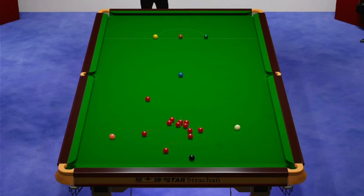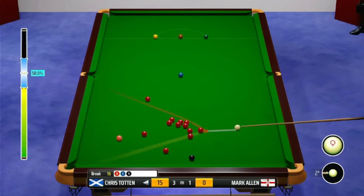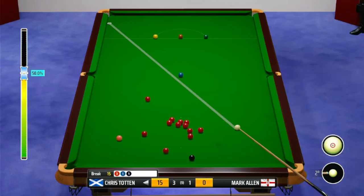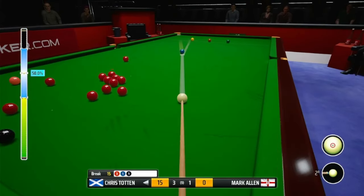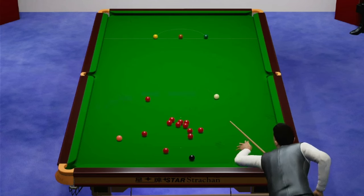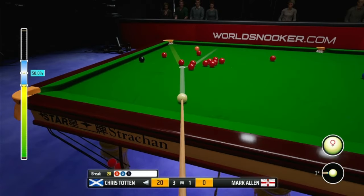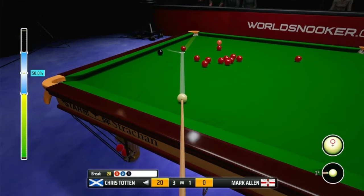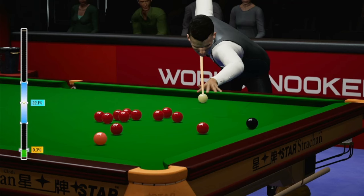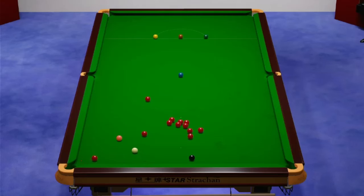That's not what he was hoping for. 15. Long pot, right up his street. Wonderful shot. 20. I can't see any problems here. He'll be disappointed there. Unforced error.